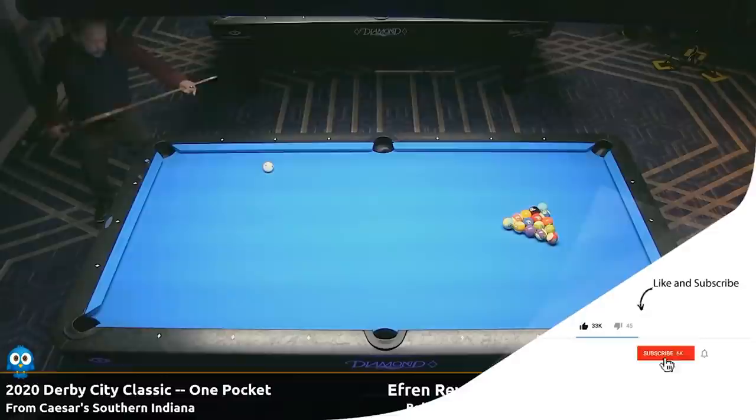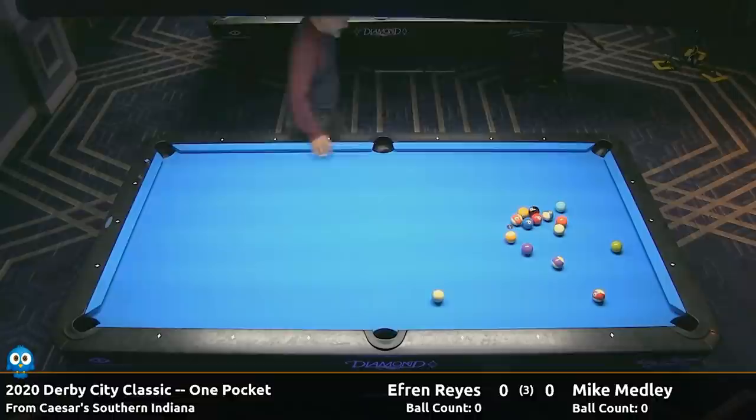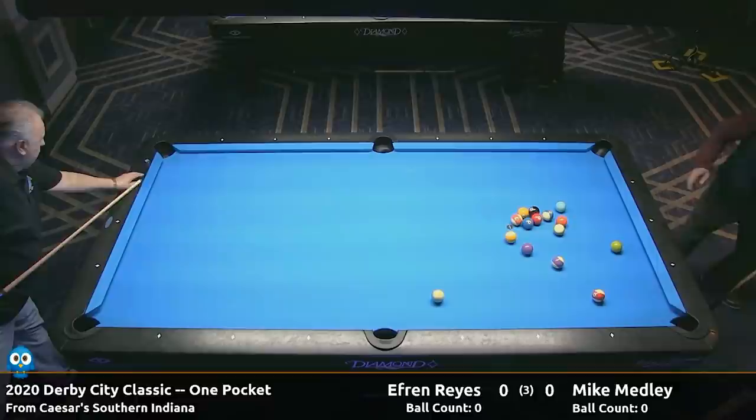Good to see Efren back here at the Derby. Missed a few years. Mentioned it before that I'm sure these two guys had played several matches, both one pocket and bank pool. Now Efren with opening scratch.